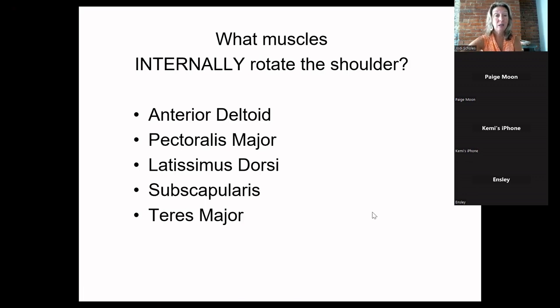Don't ask me how the lats help, but yeah, this is the stuff I struggle with too. I know, it's because all these muscles are involved. Can't we just pick two and say the major movers of the internal rotation of the shoulder? Unfortunately, all of these guys are involved. And to be honest, I don't expect you to memorize this.